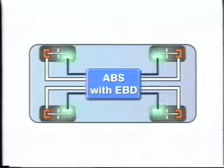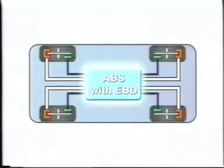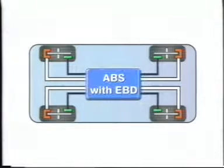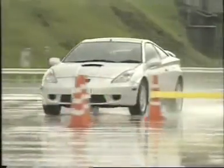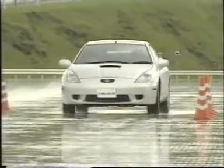ABS with EBD detects these conditions through the wheel speed sensors and uses the brake actuator to properly control the brake force distribution to the 4 wheels to enhance braking performance. If the wheels are about to become locked thereafter, the conventional ABS function is activated.